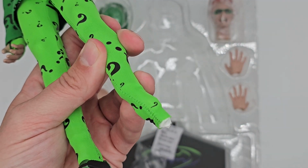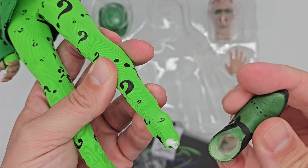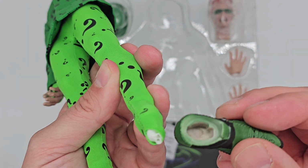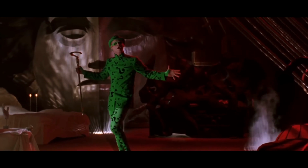Now, the double joint's really important for this figure because it elongates the legs, right? It gives him that really lanky look that Jim Carrey has from this film, but that's a little annoying. I'm gonna put a drop of glue in him, and then let's get him standing up here in the light box. The Riddler.